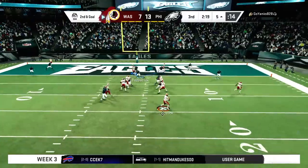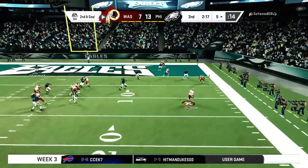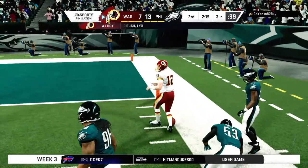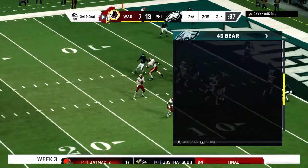Now Luck. Flushed out right. He's going to take off with it. All that gets him is just a yard, and now it's third down.